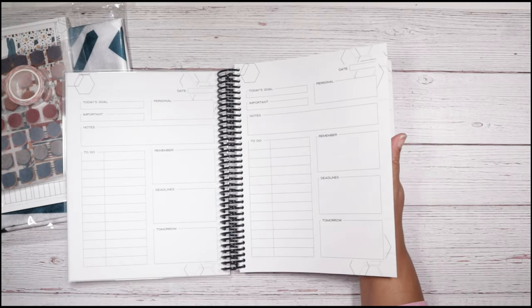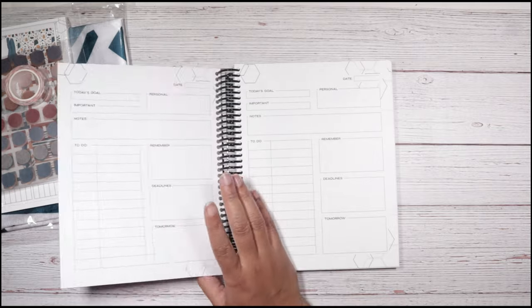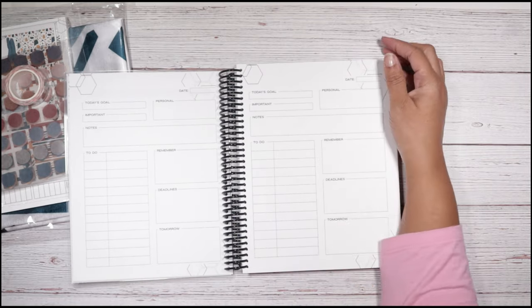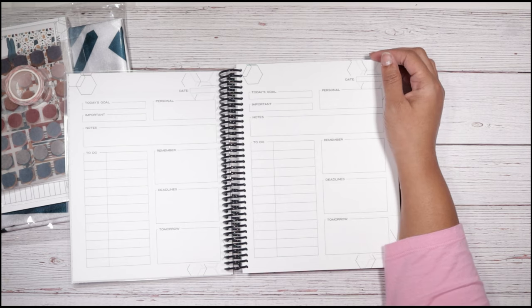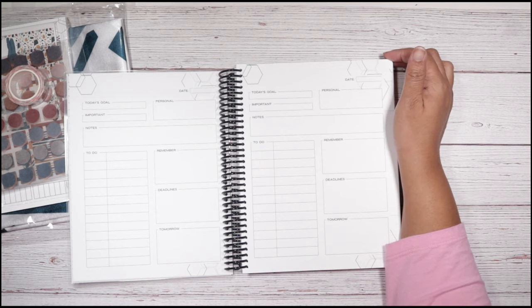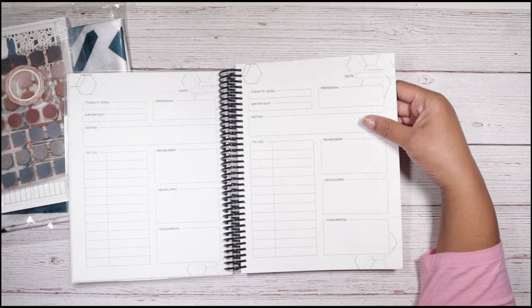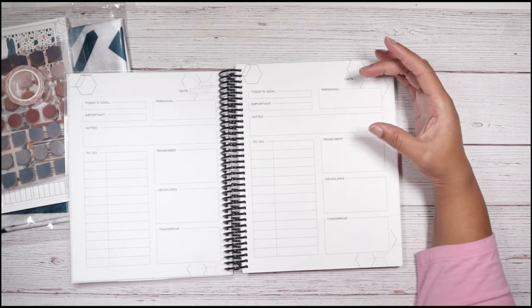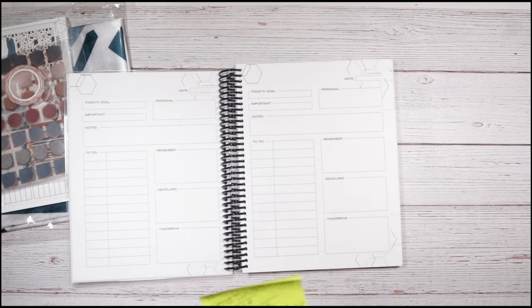Actually, I kind of like this because this is actually kind of what I need for work. I don't know if I'm going to use this yet because I have 2 A5 wide luxury planners, and then I have the Goldmine Coco A5 wide planner. I don't know what to use this for because the things I would write in here, I write in my daily planner.